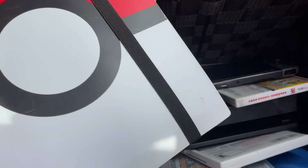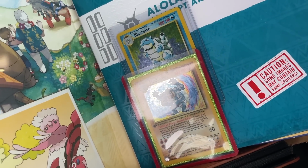Guys, that went way better than I expected. DS turned massive haul right here. Right off the bat, I don't even know what to say. Let's take this back home and break it down.